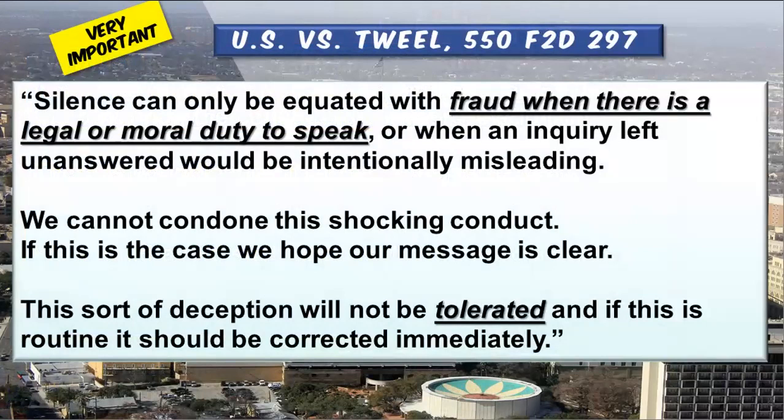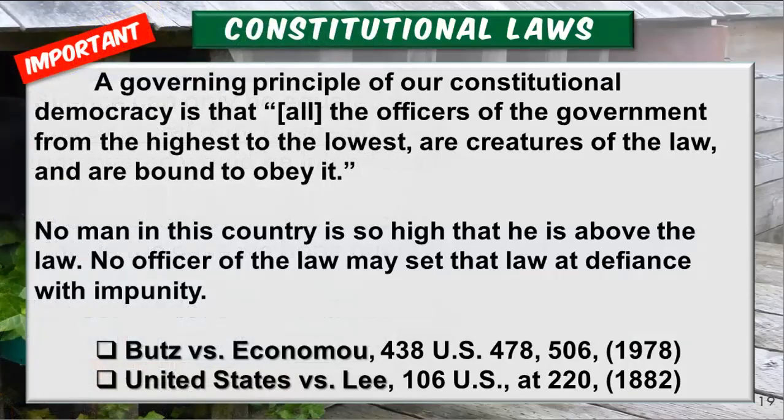In addition, there's a Supreme Court case called U.S. versus Tweel, and it says silence can only be equated with fraud when there's a legal or moral duty to speak, or when an inquiry left unanswered would be intentionally misleading. And we cannot condone this. Why is that? The IRS is in charge of the unemployment. However, child support makes many claims that they can take your funds when they're not allowed to.